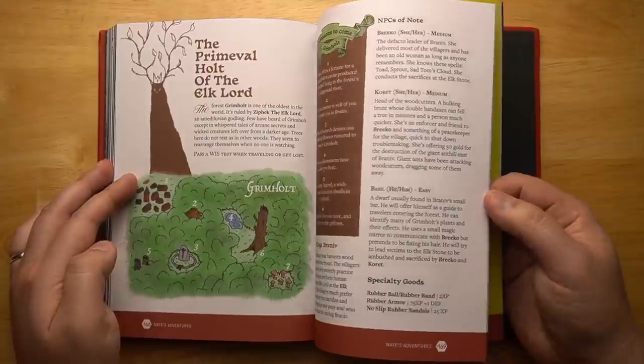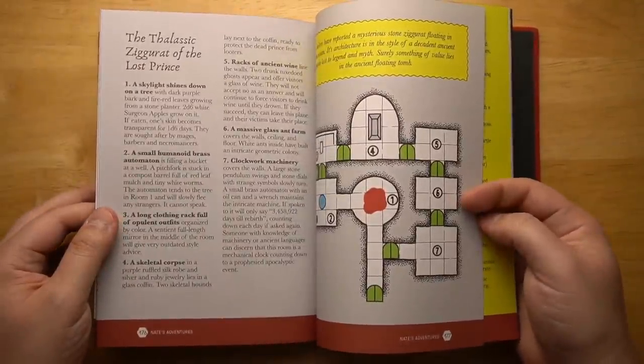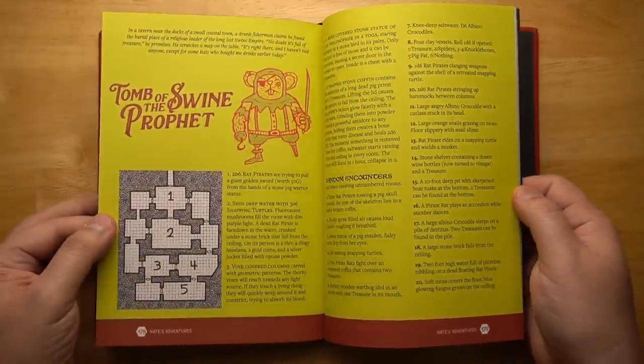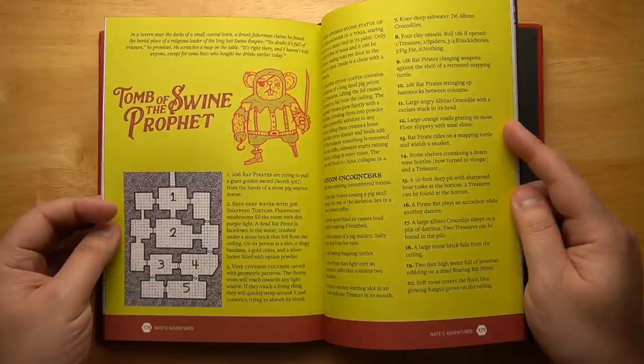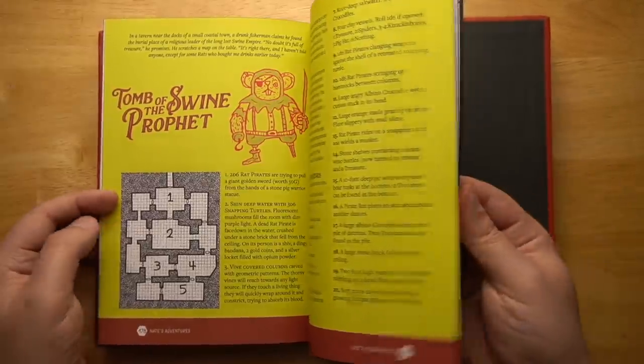The Primeval Holt of the Elk Lord, if you want an outdoor adventure to explore. The Thessalic Ziggurat of the Lost Prince. The Tomb of the Swine Prophet. Plenty of random encounters in this one. Things like large orange snails grazing on moss, floor slippery with snail slime. Or a pirate rat plays an accordion while another dances.